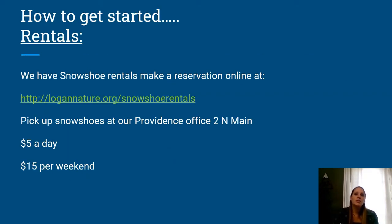So we have rentals available at Stokes Nature Center. You just need to go to logannature.org/snowshoe rentals. You can reserve those and arrange a time to pick them up at our Providence office, which is at 2 North Main, just across from the library. They're $5 a day or $15 for the weekend. So weekends, you pick them up on Friday, return them on Monday. We're not there on Saturdays and Sundays. So if you want to go out over the weekend, you want to make sure and get those from us on Friday.